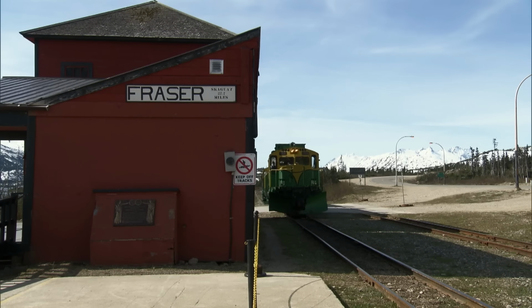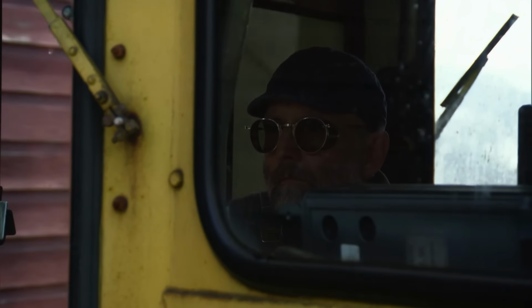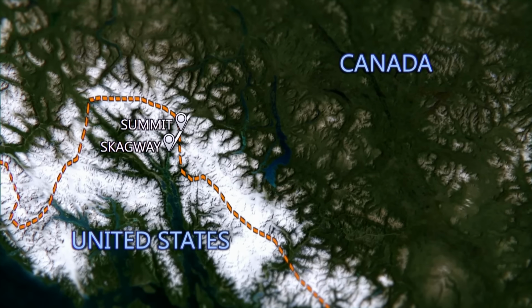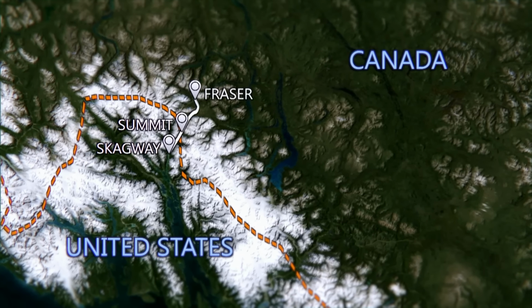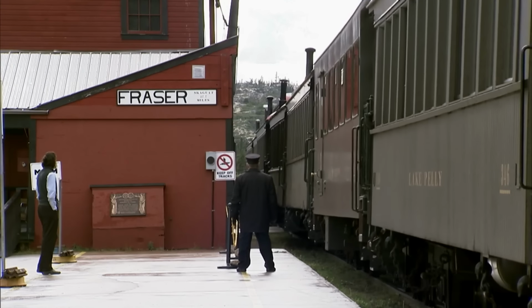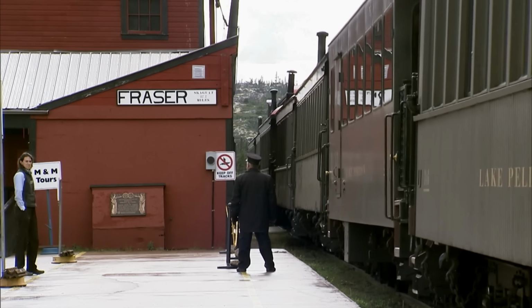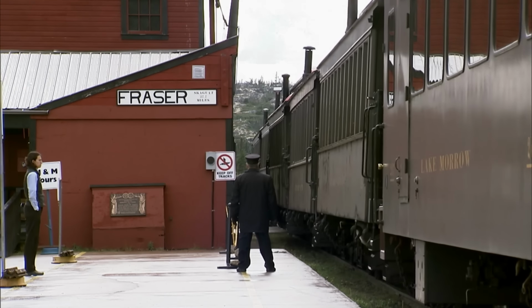This is where we'll clear Canadian customs and where our train turns around. Fraser is a tiny outpost that sits between the railroad and the Klondike Highway. This is what the original Canada Customs Office looked like in 1899. But when you arrive here by train today, the border officers come to us.